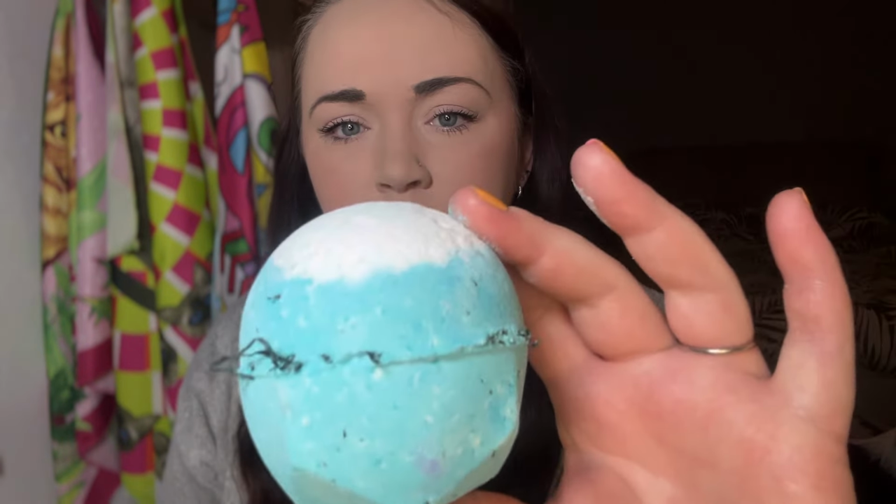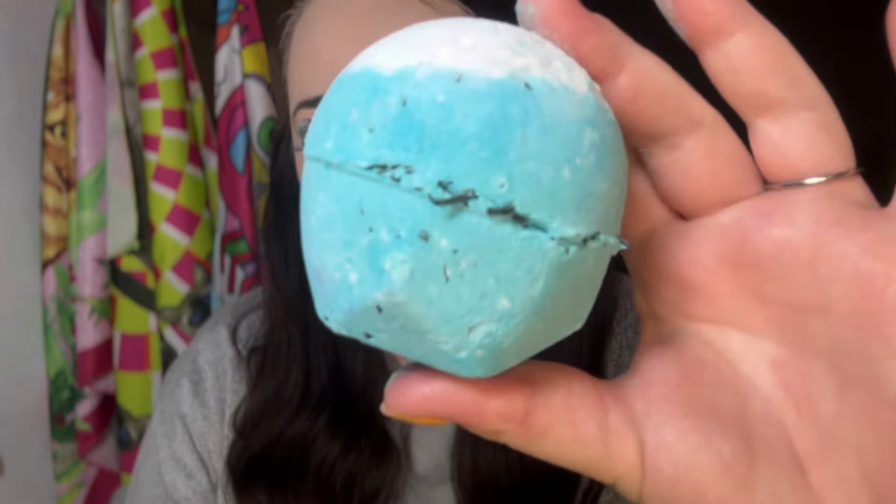In here, you've got chunks of seaweed. I think you've got sea salt in there as well. So loads of good stuff in there. So I'm excited to try that one out. It was £4.50, so not bad really.